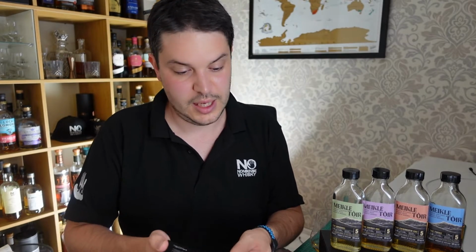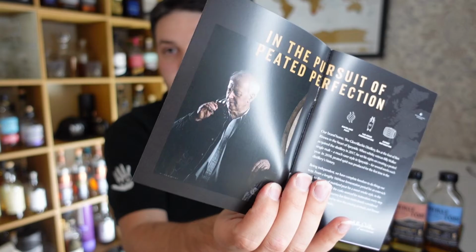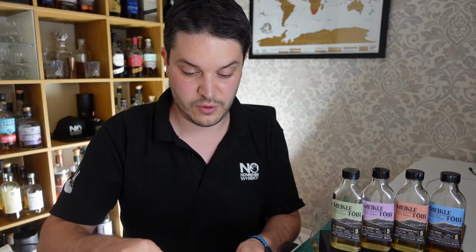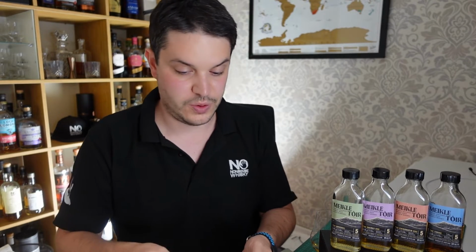But as I said, this is classic Billy Walker, well known within the whiskey industry, and he's started doing this peated stuff from Glenallachie, which is pretty awesome. First one then, we've got this original.